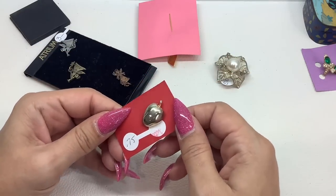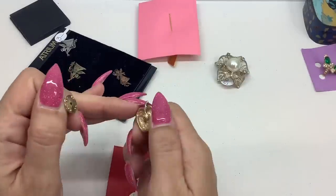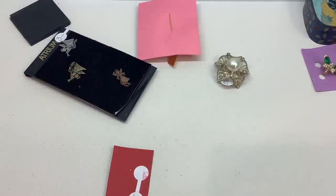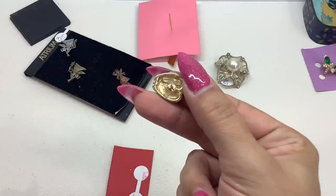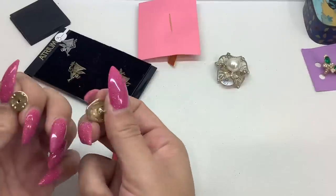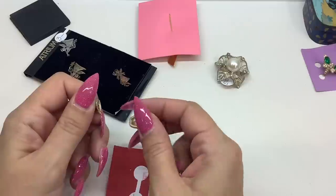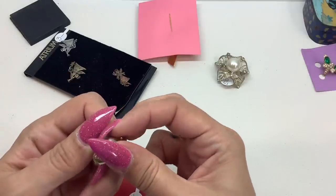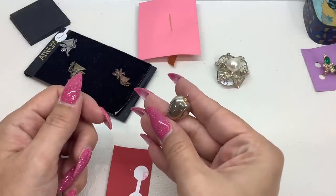Oh, this is cute. This is a little apple, gold tone apple. Ooh, there's a mark in there. What do you say? Jubilee. That says Jubilee, not that you guys can really see it. And then what does it say on the back of the tack? Balu registered. Okay, so the Jubilee apple, I'll do $3.